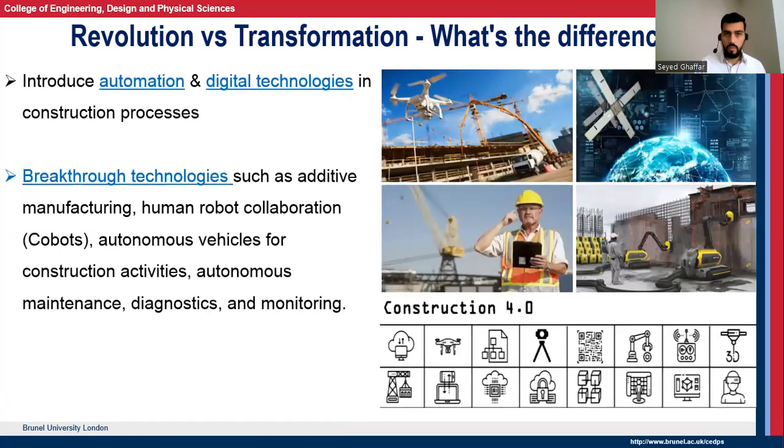So we need to introduce automation and digital technologies. This is a big topic. It is difficult. It's a very challenging stage that we are in terms of implementing digital technologies, but it's something that needs to happen. Inevitably, 5 years from now, 10 years from now, the construction industry's face will change. So we have to be ready for the change that is coming up. And that means the upskilling of the workforce in the construction industry, introduction of digital technologies into the engineering curriculum in the universities, and so on and so forth. So breakthrough technologies such as additive manufacturing, they have huge potential.